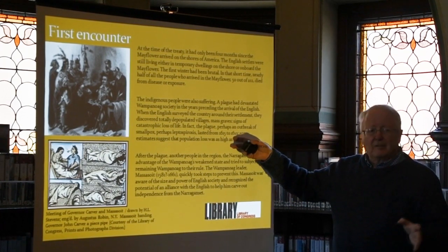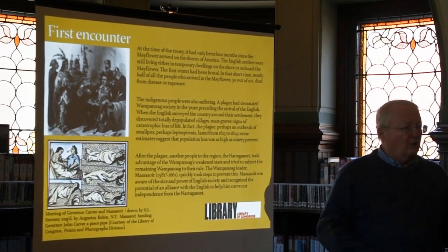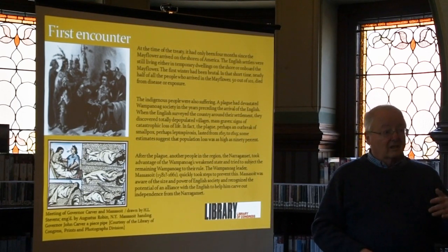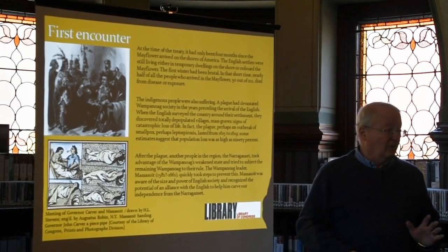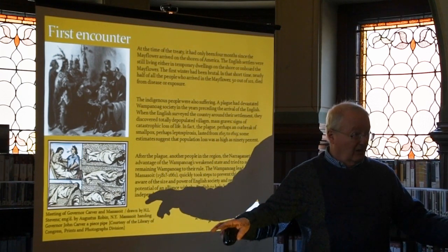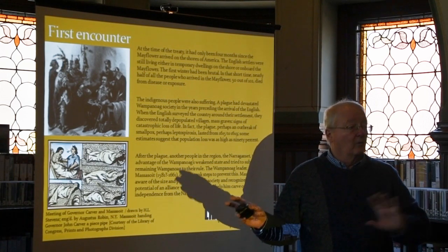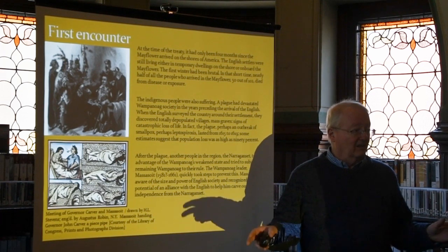But the indigenous people were also suffering because in the 3 years prior to the landing in 1620, 90% of their population were killed by contagious diseases brought over from Europe. So when the Pilgrims arrived in Patuxet, they found nothing but bones on the ground because there was nobody left alive to bury the dead. What remaining native people were there had left the area, so it was abandoned.